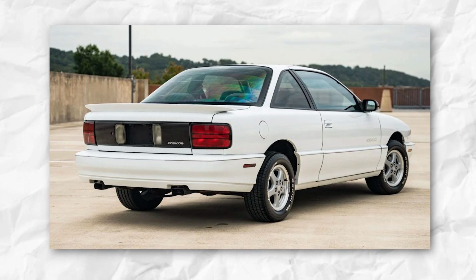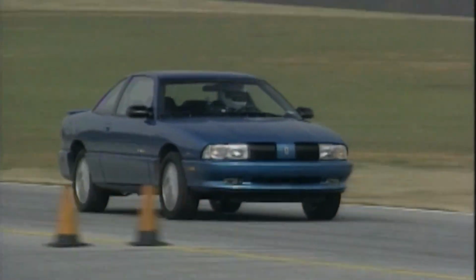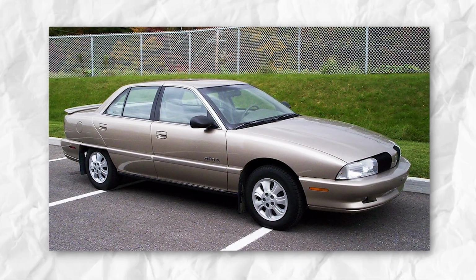In the early 90s, Oldsmobile stealthily launched a sleeper that few ever noticed, the 1993 Achieva SCX. At first glance, it resembled a typical coupe, but beneath its humble shell was a true performance beast. With only 500 units crafted, the SCX is a scarce and often ignored jewel.